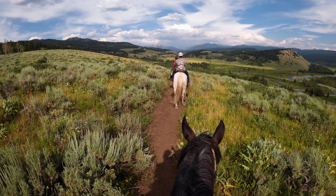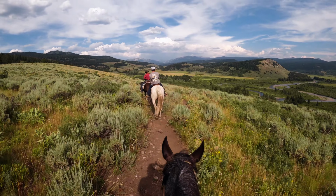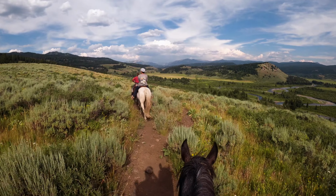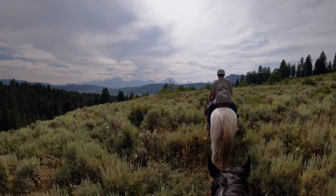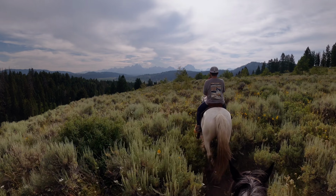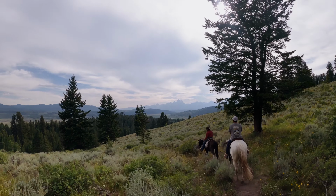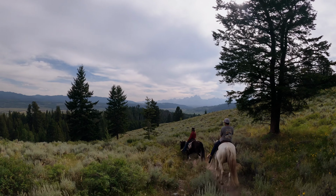After Mormon Row, we went horseback riding through Buffalo Valley Ranch. It was super awesome because when we were riding through the mountains, we had views of the Tetons the entire time. This was my first time riding a horse since I was about 5 or 6 years old, so it was definitely a learning experience, trying to learn how to steer and all that stuff. But if you want a unique experience seeing the mountains, I highly recommend booking a horseback riding tour. It gives you a different perspective of the mountains.